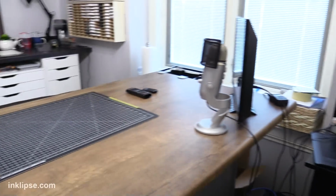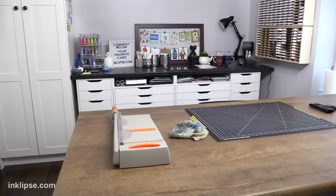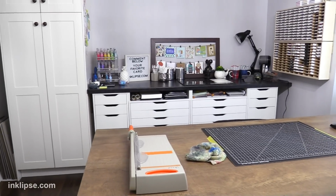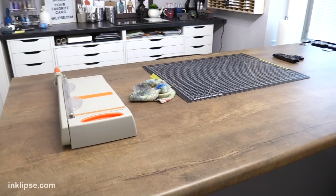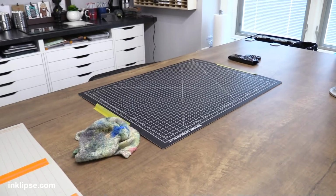So when you turn here, this is the view that you guys usually see during videos. So this is my crafting desk, and everything behind me is what I use to film. And then down here, you can see my little dog's bed. They tend to lay in here and join me as I'm crafting, filming, or editing, and sometimes you guys hear them during things like live streams.